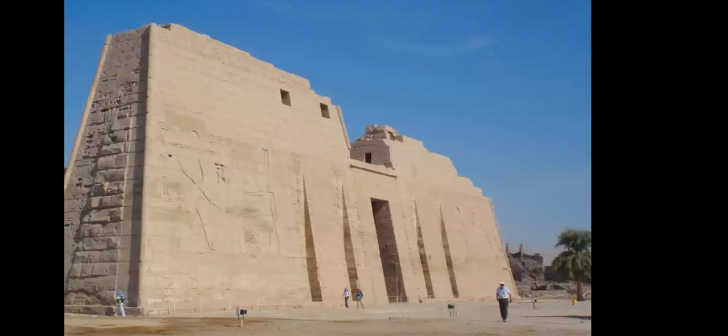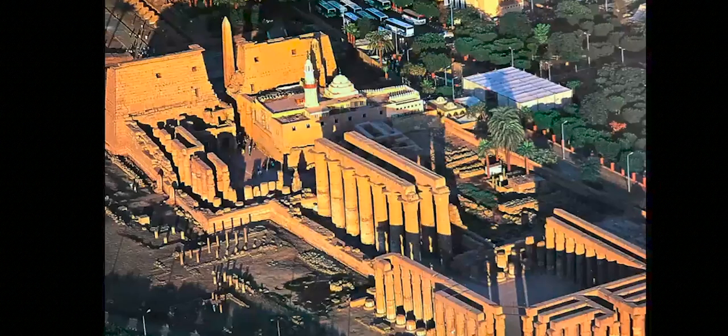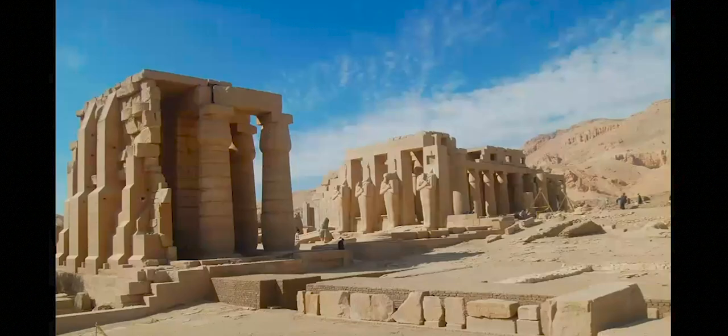For example, here, Medinet Habu, where the University of Chicago has worked since 1924, Valley of the Kings, the tomb of Ramses IV. I mean, these absolutely incredibly preserved monuments from 3,000 and more years ago. Here, Karnak, the hypostyle hall, Luxor Temple, the Ramesseum. It's unbelievable how much is crammed into this one site.